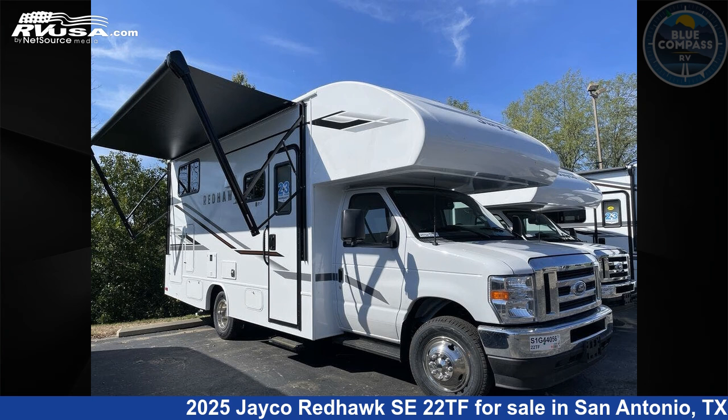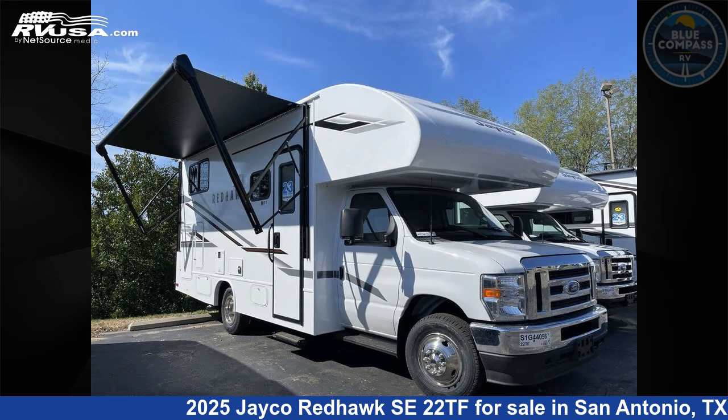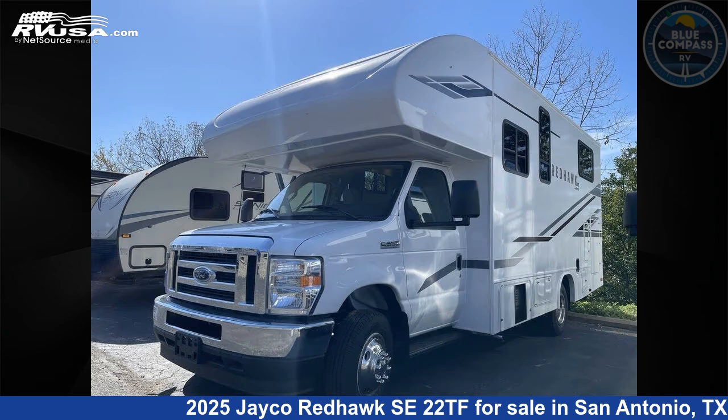This 2025 Jayco Redhawk SE 22TF is a Class C RV. It is located in San Antonio, Texas 78227 and is offered for sale by Blue Compass RV San Antonio.